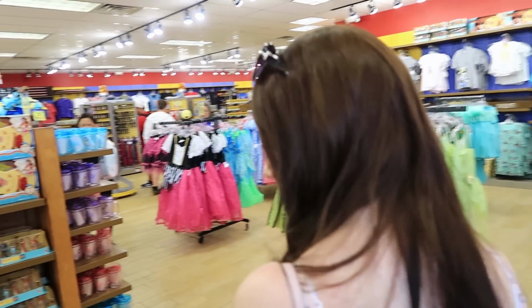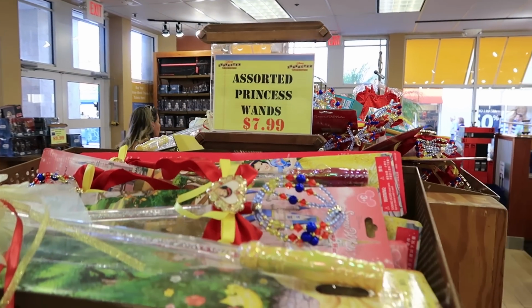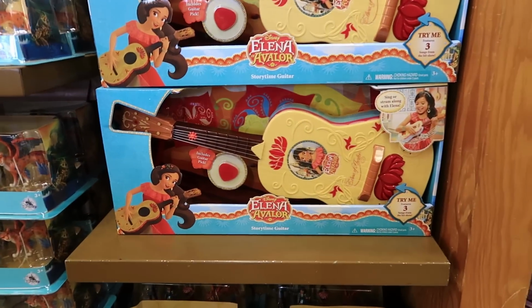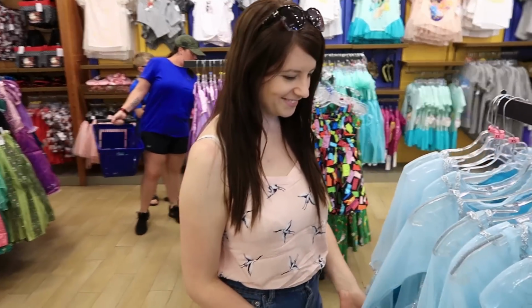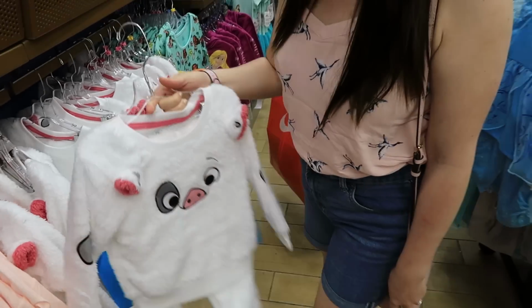So we're in the character warehouse. That's a shop for these bargains. An assorted princess wand for $7.99. Wow. Princess dresses. Now, Becky, you're a bit too big to be wearing a princess dress, aren't you?